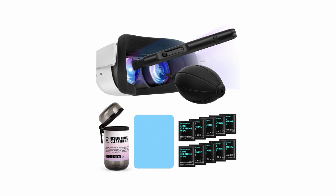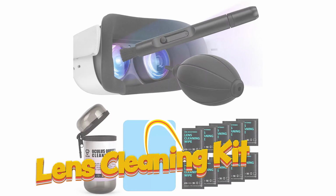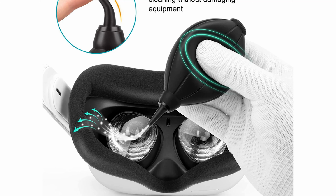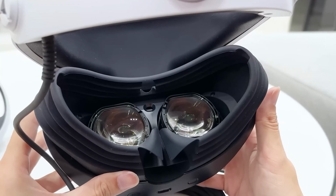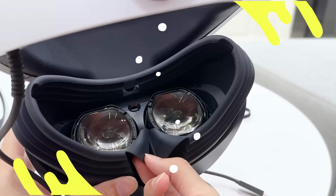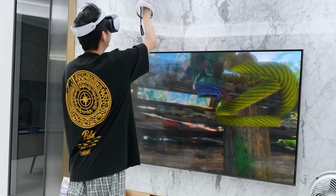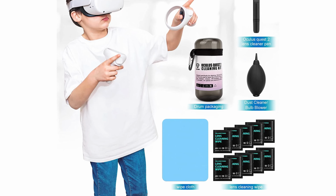Moving on to our third product, which is Lens Cleaning Kit for PSVR2, a product that promises to keep your VR headset lenses clean and clear. As you may know, keeping your headset lenses clear of smudges, fingerprints, and grime is one of the greatest challenges of playing VR games. This may not only interfere with your gaming experience, but also harm your lenses over the long run. The lens cleaning set can help with that.